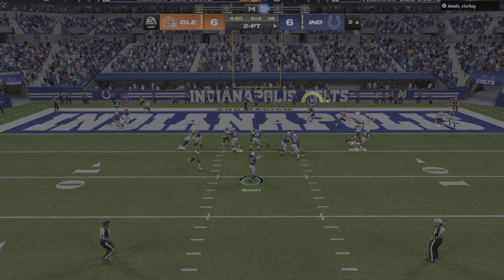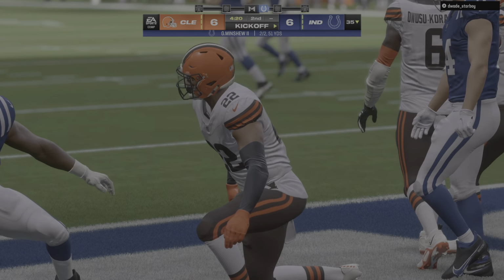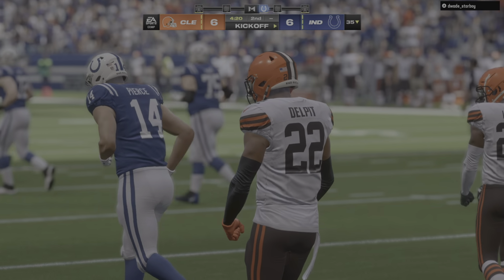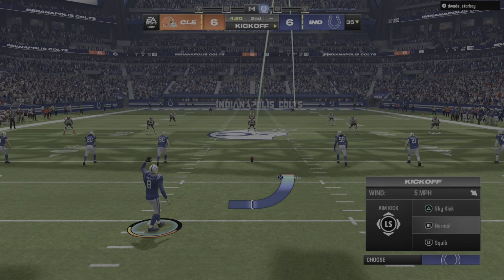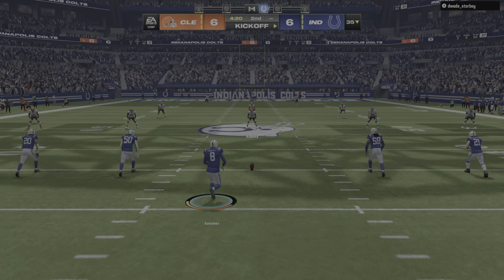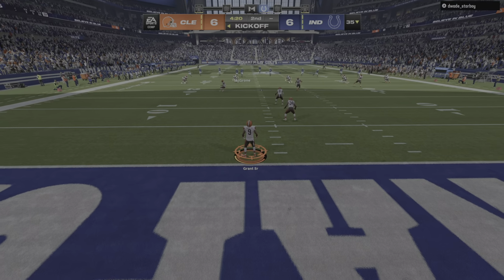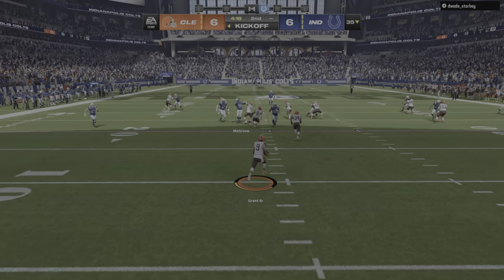And Minshew will throw for it. And this one incomplete. So they went for the 2. They don't get it. Tough there. Good pass. Hit the hands. He just couldn't bring it in. And every receiver's coach everywhere seeing that play: focus, focus, focus. Watch it all the way in and tuck it away.